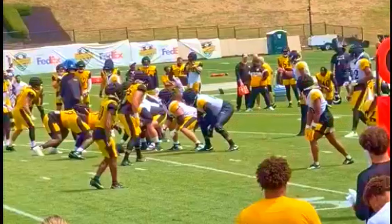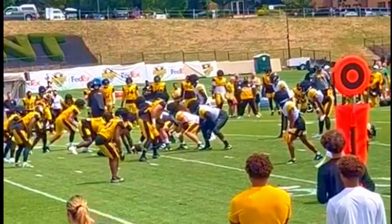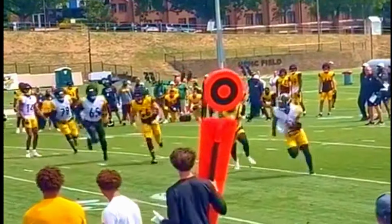Alrighty, guys, you're going to get a Justin Fields quarterback keeper on this one. He's going to do a really nice job making the read here on Alex Highsmith, who's going to end up going downwards on the read option. Pretty nice job by Fields to be able to make that read.